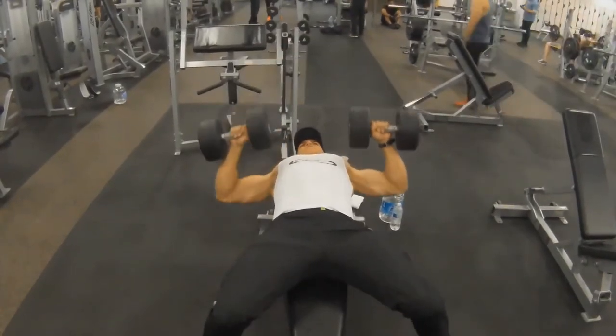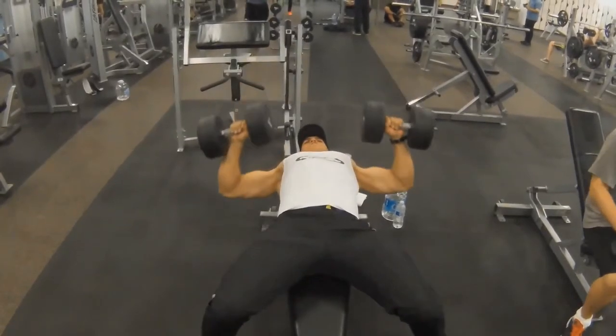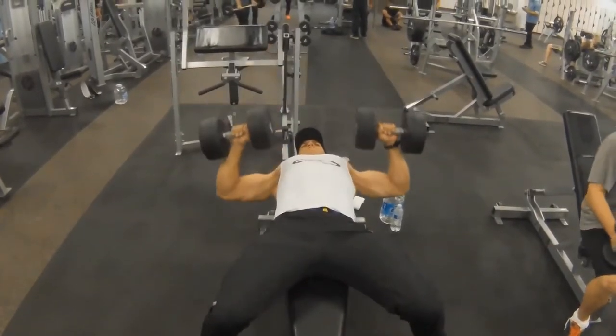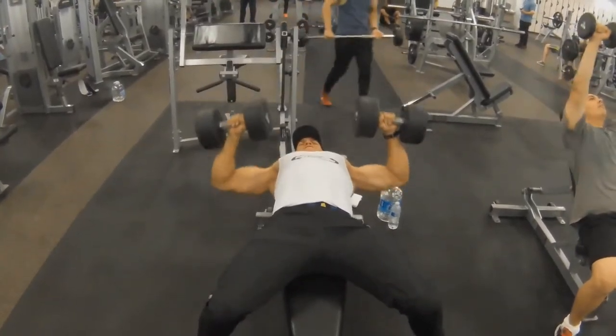On my third exercise, I did 2 sets of dumbbell presses. First set, I did 11 reps. Second set, I moved up the weight a bit. Had my spotter helping me, and I got 9 reps.